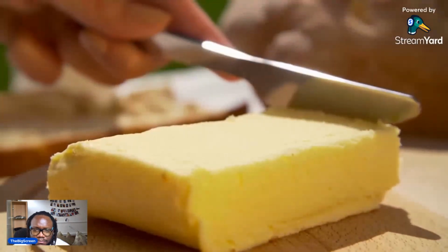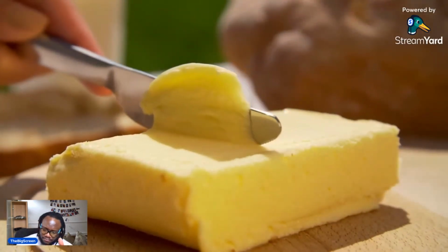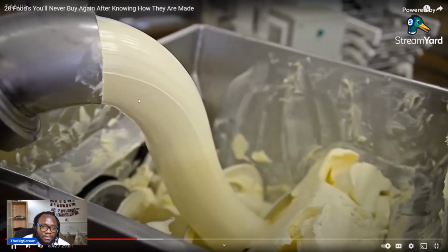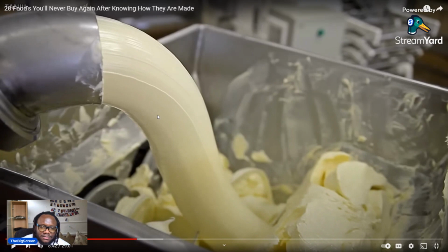Margarine, a popular butter substitute, has a manufacturing process and ingredient list that might make some consumers think... Margarine or margarine? I don't know. You call it how you want it. Just say butter.